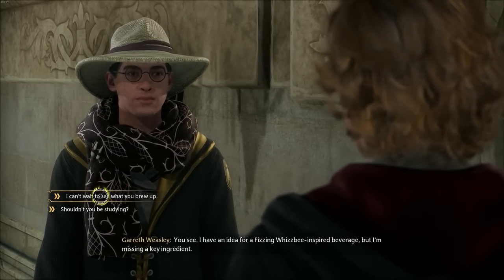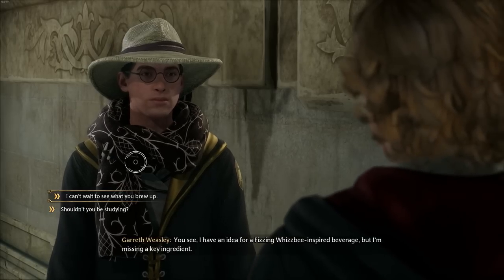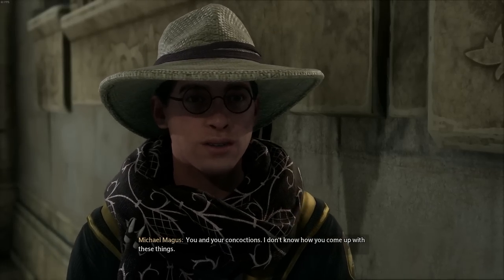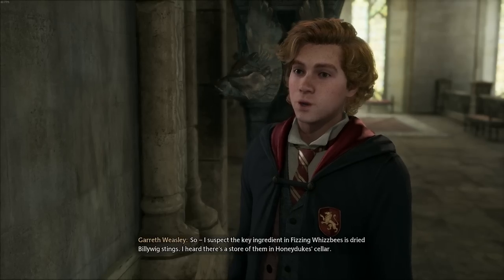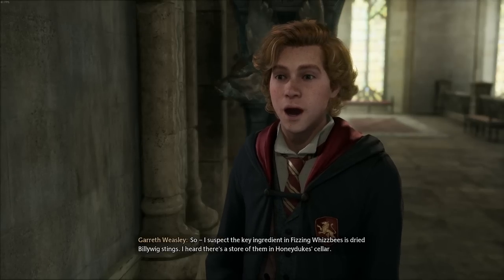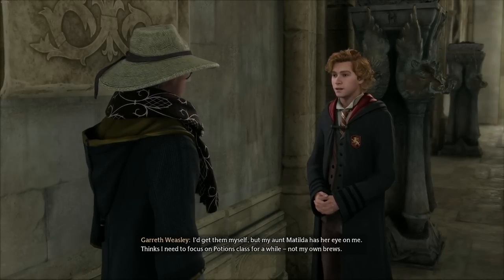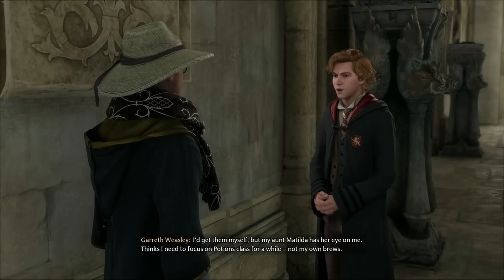What is the ingredient? I can't wait to see what you brew up, or shouldn't you be studying? We're in between classes right now. Do you think I'm a Ravenclaw? You and your concoctions. I don't know how you come up with these things. It's a gift, truly. So, I suspect the key ingredient in fizzing Wisbies is dried billywig stings. I heard there's a store of them in Honeyduke's cellar. I'd get them myself, but my Aunt Matilda has her eye on me. Thinks I need to focus on potions class for a while, not for my own brews.